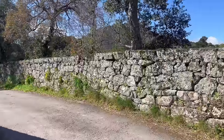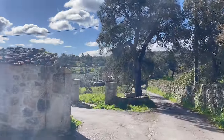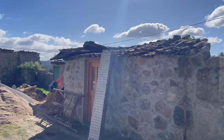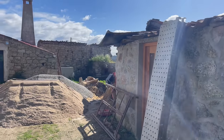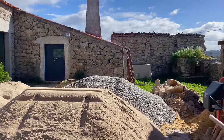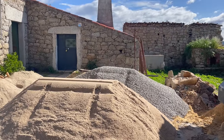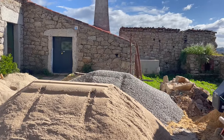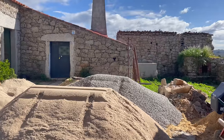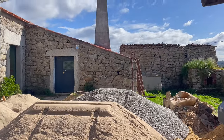And we have just taken delivery of all of this stuff here, ready for the floor. So all of this is going to become a floor. And I'm waiting for delivery of my water heater as well. I forgot about that.